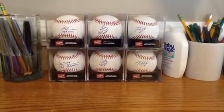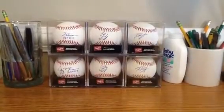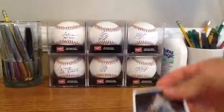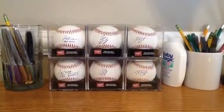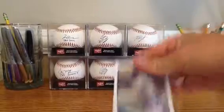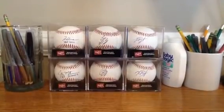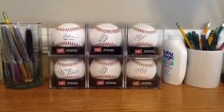I'll start off with the Smokies cards. Got Storm Davis on 1, 2, and then I got Christian Villanueva on 1, 2, 3, 4. And then I got Lars Anderson. He's a different one. Just his attitude and just the way he is.